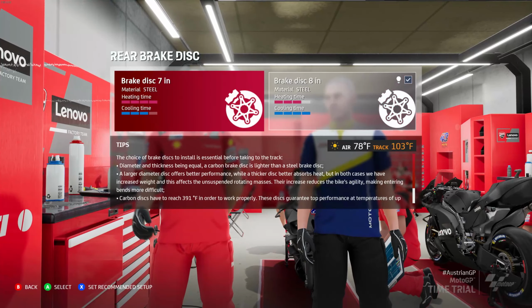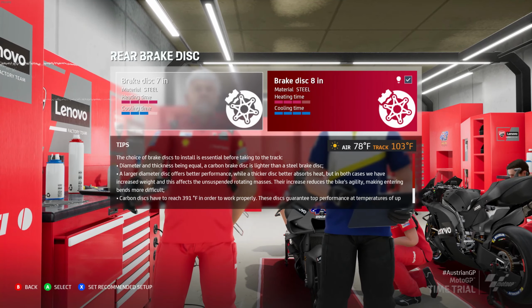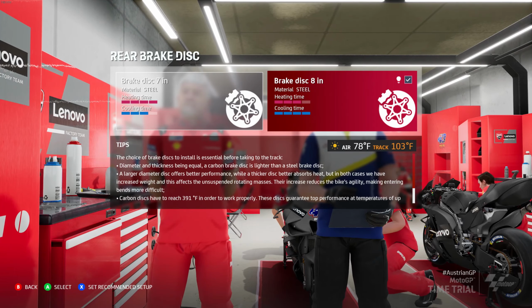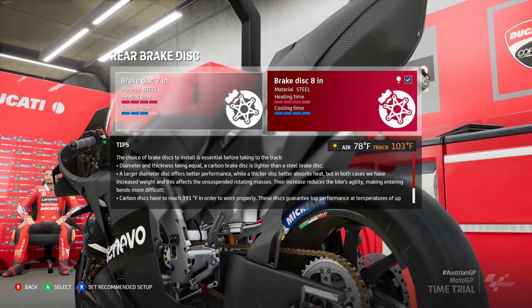I don't notice a massive difference, but I always go for this one brake disc with the 8-inch because it just takes slightly longer to heat up. Now it does take longer to cool down, but if it doesn't overheat as much, it won't need to cool down as much, is my thinking behind it.